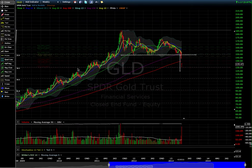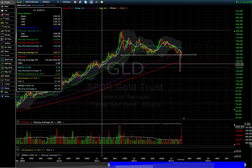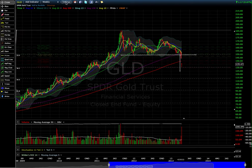And let's see what else we have here. We have previous pivots here, and this is the breakout pivot before making this nice run up, okay, guys. So that's what I'm seeing on gold.